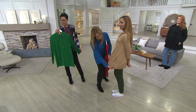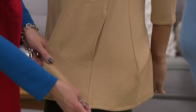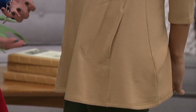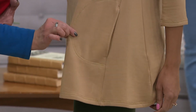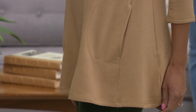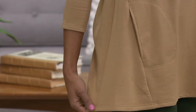But what that does is give you some room, a cute little swing shape, be really, really figure flattering without looking like a maternity top. It just has a beautiful little swing to it. And then you have pockets on this as well. Pockets with the lock stitching all around, so they're right on that seam. You hardly know they're there, perfectly flat when there's nothing in them, but easy to put your phone or your keys or whatever. And then you have sleeves you can zhuzh up. You can do whatever you want.